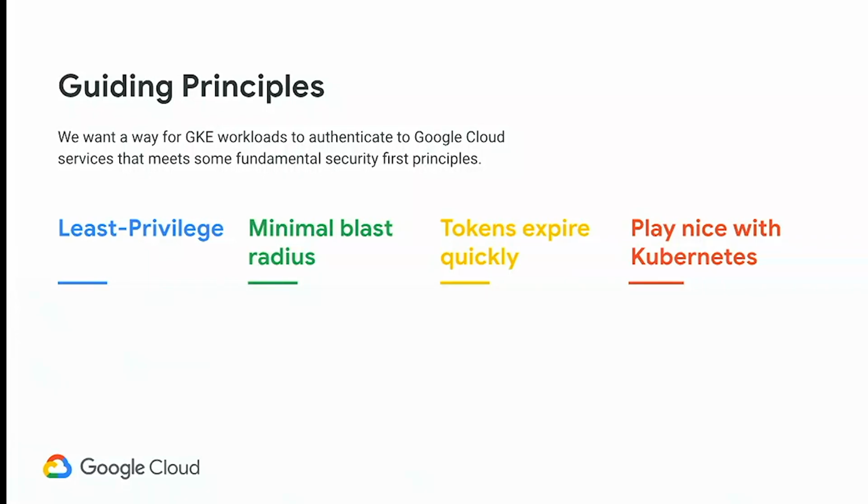Secondly, if a component that's running workload identity gets compromised, we need its blast radius to be as small as possible. We primarily achieve this by making sure the long-lived durable secrets that underpin this whole system are never exposed to workloads at all, and the access tokens that we do expose expire very quickly. And finally, I wanted the solution to play nice with Kubernetes.